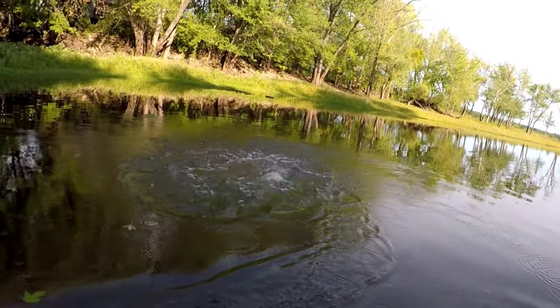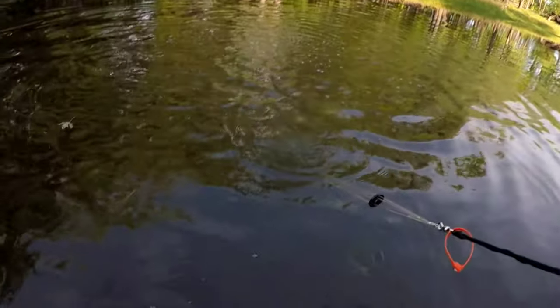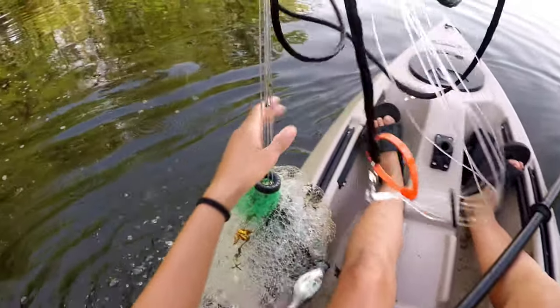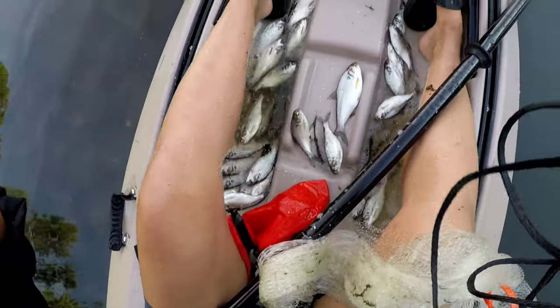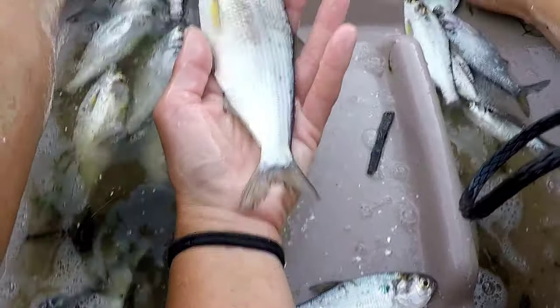Just throw my net here and there. Oh, I could feel some. Okay, so I'm just gonna dump these out. That's really, really messy. So here's my first group of shad that I got. Some really nice shad in here. This one's like the size of my hand.